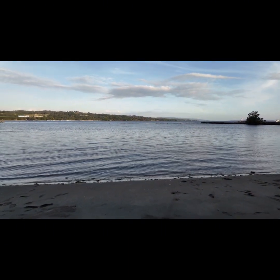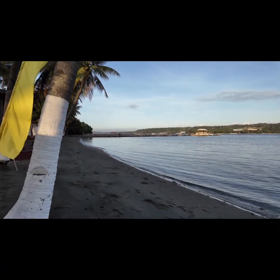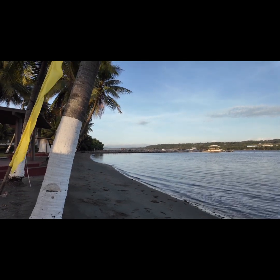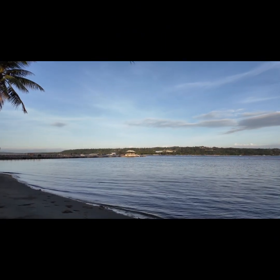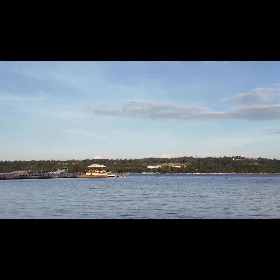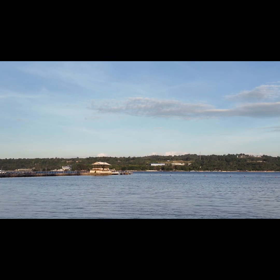Beachside with black sand. It's a black sand. Facing Island Samal. So they are building the bridge. Let me zoom in. That's the bridge. Soon to open is the Davao to Samal Bridge.